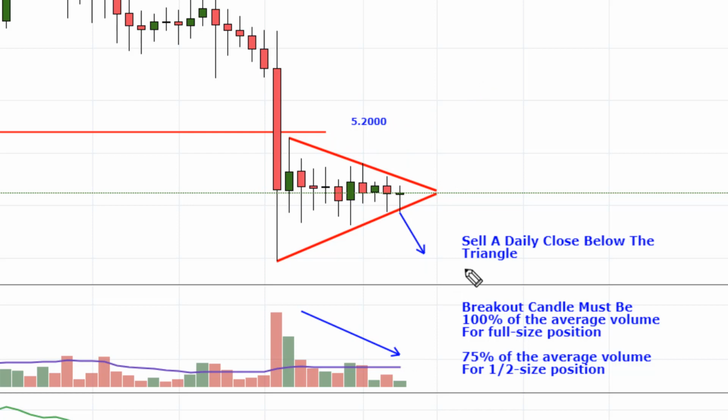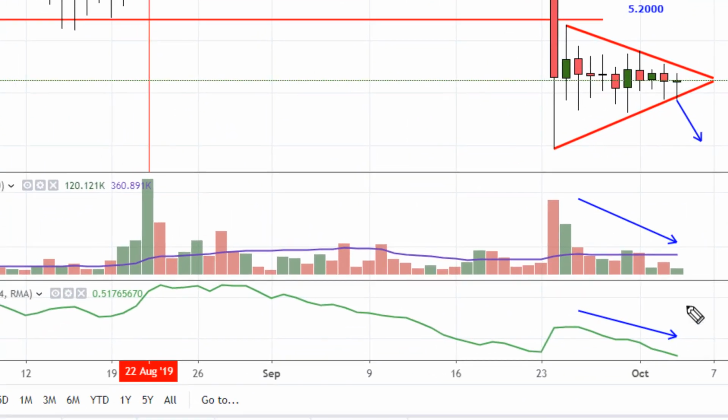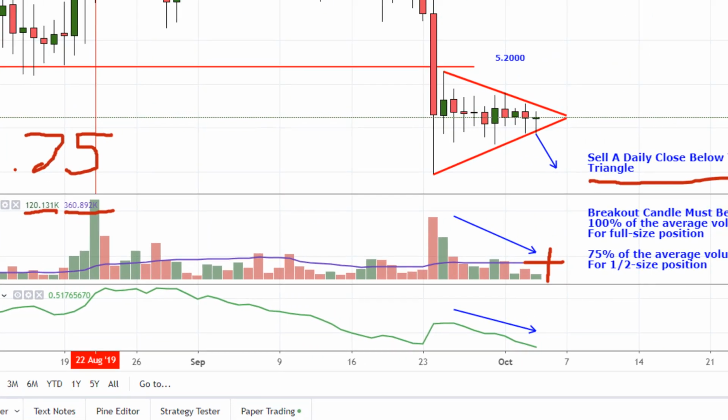We will simply sell a daily close below the triangle here. On the breaking candle, again, to enter a full-size position, we want to see the volume reach the volume average. If it doesn't quite reach the volume average, we will take this volume number and divide it by this volume average. If we get at least 0.75, we can go half size. If we don't get at least 0.75 on that calculation, we will stand aside and let it go by.